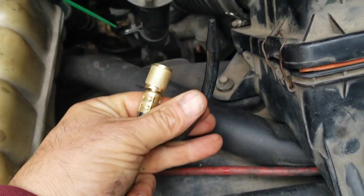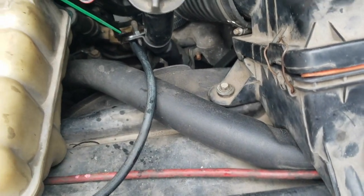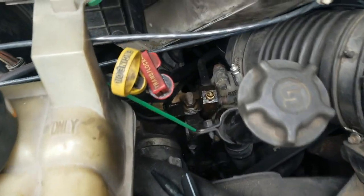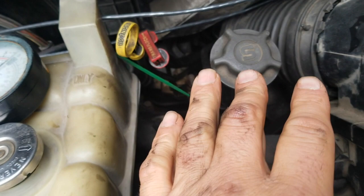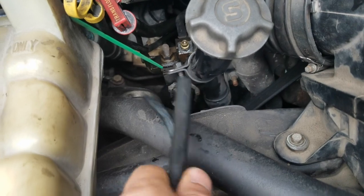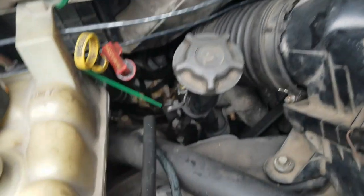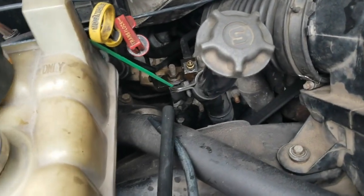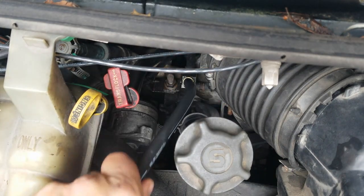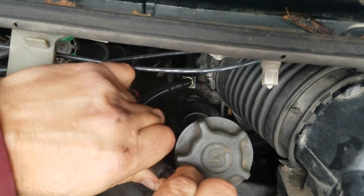Now, if this was a high pressure system, you wouldn't want to use anything like this because it would blow it apart. This is such a low pressure system before the injector pump. After the injection pump, it steps the pressure up considerably. You wouldn't be able to use anything like this. So, all right, now let's put this onto there and we'll do some testing here. Okay, I believe that is on there good. And I'm going to plug this in good and tight.